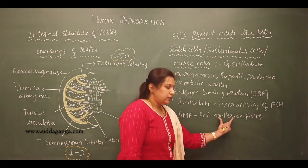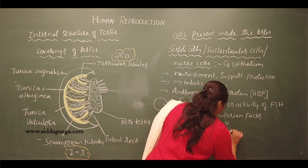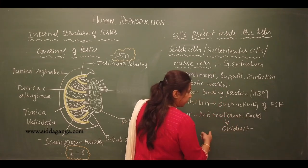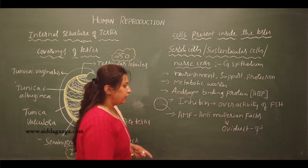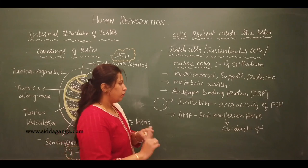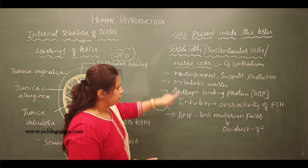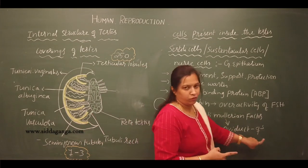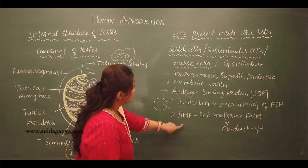In females, these Mullerian ducts are going to develop into the oviduct. The Mullerian duct is present in the embryo; later it will develop into the oviduct or fallopian tube in females. In males there is no need of an oviduct or fallopian tube. So to stop the development of the oviduct, anti-Mullerian factor is secreted by which cells? Sertoli cells. This anti-Mullerian factor prevents the development of the Mullerian duct, thereby the oviduct. Understood? These are all the functions of Sertoli cells.